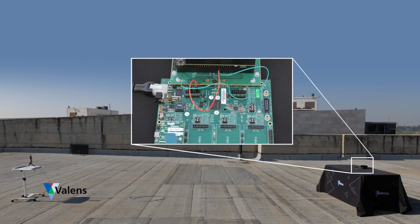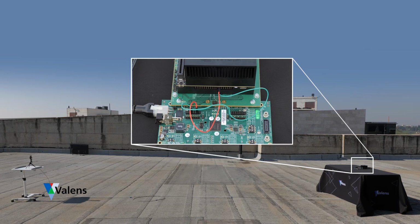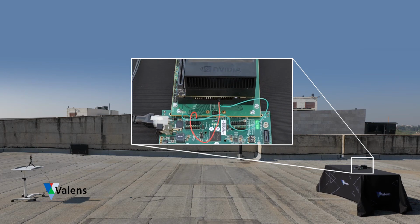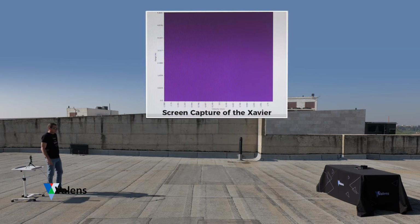On the other side of the link, we have our Valens VA7044 deserializer chip connected to an NVIDIA SoC. On this display, you can see the resulting process data.